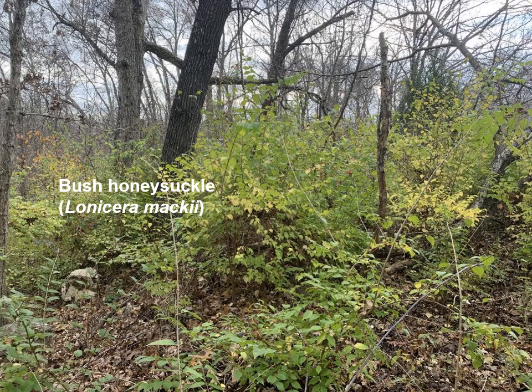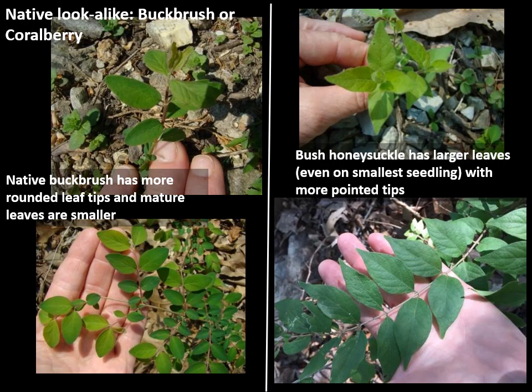Bush honeysuckle is spreading across our whole state, fanning out from urban areas and also from where we planted it on conservation areas, thinking it would be good wildlife habitat. A very closely related native plant to bush honeysuckle is buckbrush, also called coralberry. It is very common and is a somewhat weedy plant, often overly abundant in areas that have historically been overgrazed. But it is important winter food for deer and other animals. It doesn't grow as big as bush honeysuckle, and its leaves are smaller and less pointy.